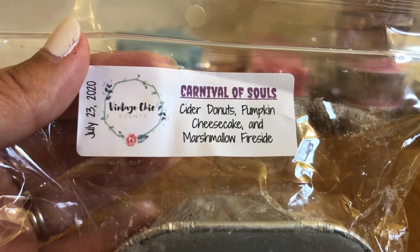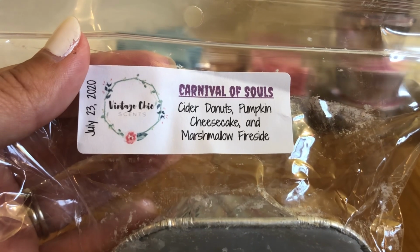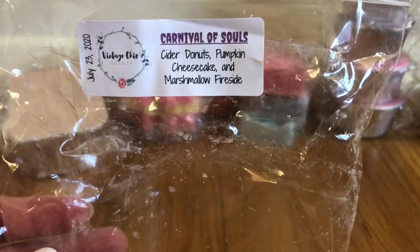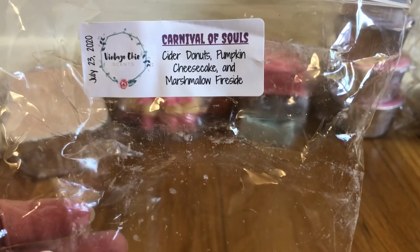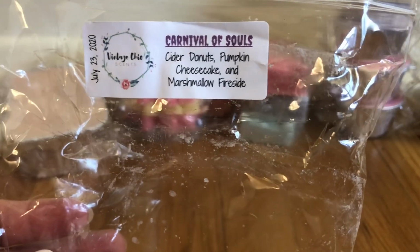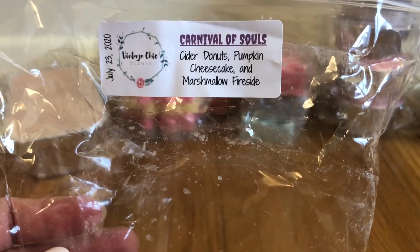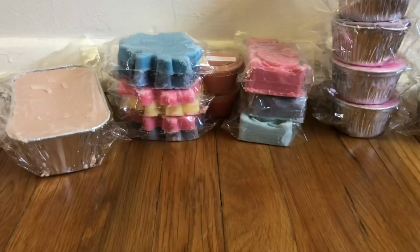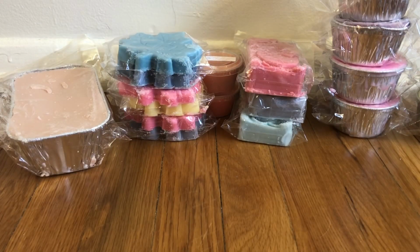So the notes are cider donuts, pumpkin cheesecake, and marshmallow fireside. Those are three scents that I adore, so I figured I would just fall in love with this. It's so good. Oh my gosh, I get the smokiness from the fireside, and definitely the spice from the pumpkin. It's really good. I'm excited to melt it.